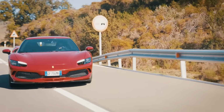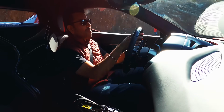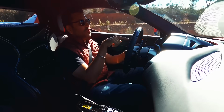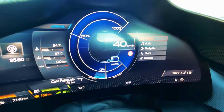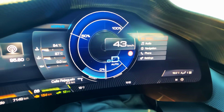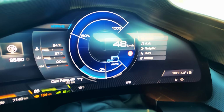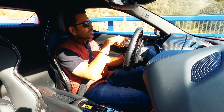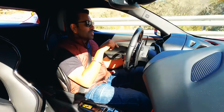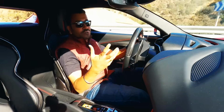And this is great for the city, I guess. Absolute silence. The display, it tells you what's going on. So when you're on the brake, it is charging. When you're on the throttle, you're using the electric power. There is a blue band around the dial that tells you what's going on. In hybrid mode, the display changes. Again, it shows you how much the e-motor is torque filling the ICE.